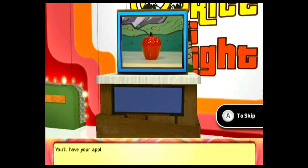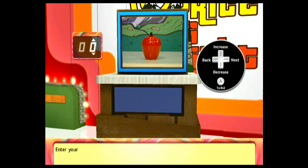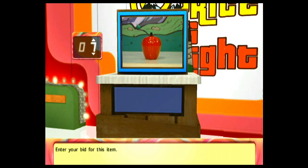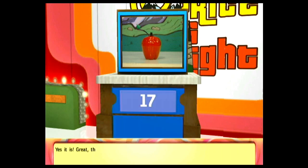You'll have your apple a day with this apple pepper mill that's fully adjustable and has precision grinding mechanisms. What do you think is the price of this item? Enter your bid for this item. Is that the value of the item? Yes, it is. Great. The mountain climber is staying still.